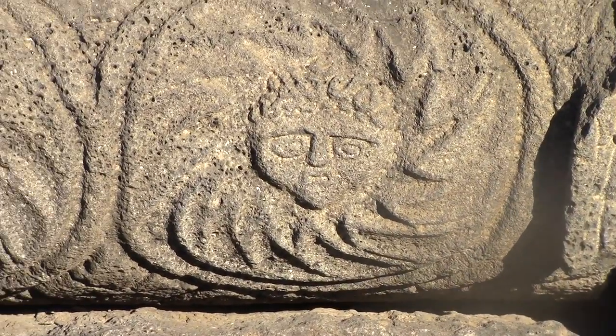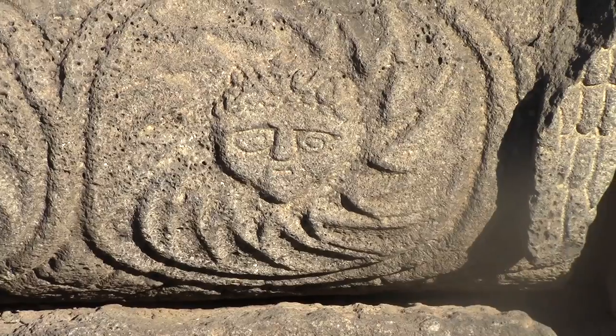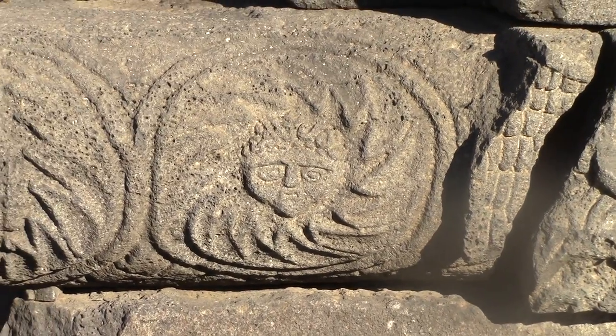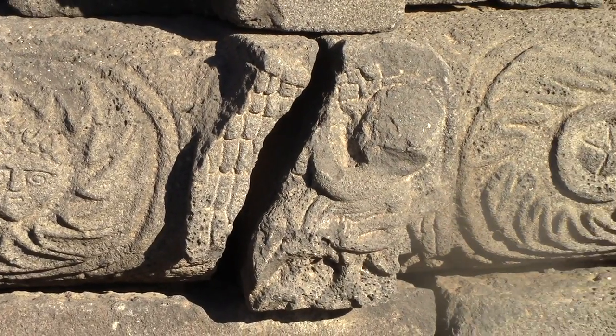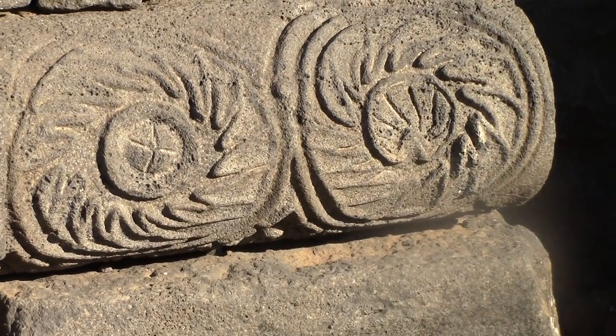There's a sunstone, very similar to the sunstones we see in our temples. That's about 1800 years difference in a whole different part of the world.